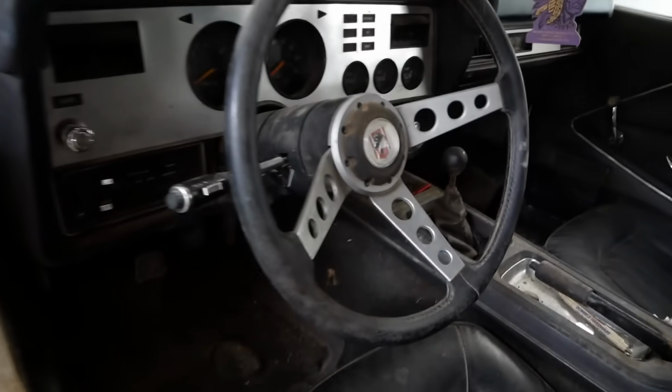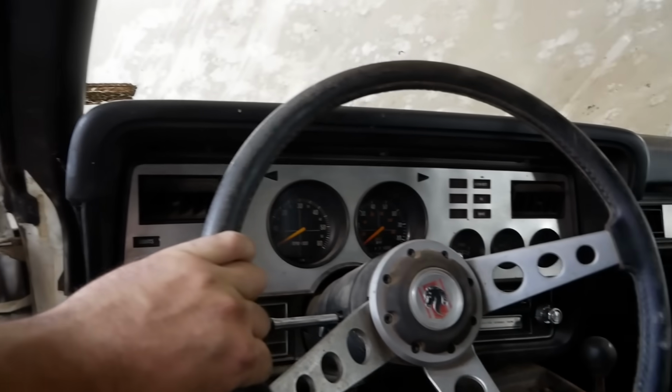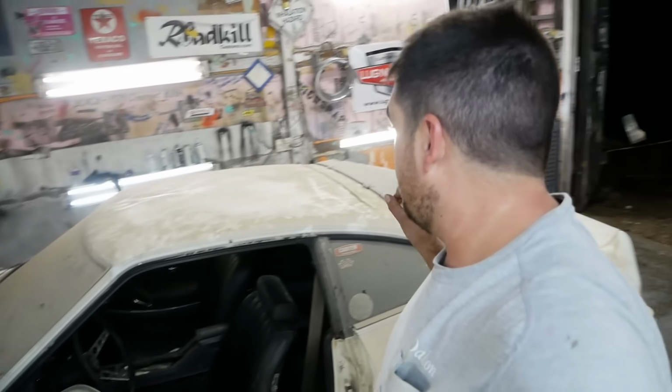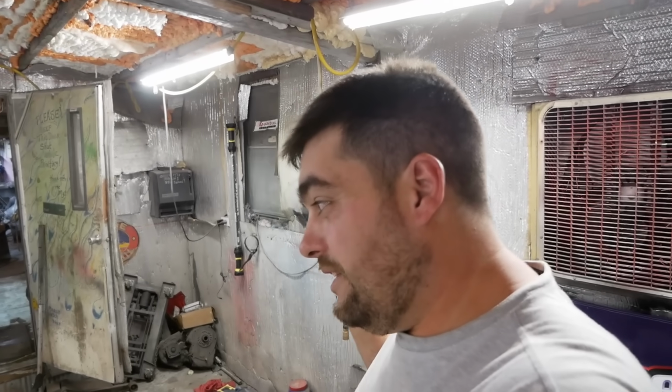Inside the car, we have a sport steering wheel with the Stallion on it. We have a brushed aluminum dashboard. What do we got here? Ooh, look at there, half dollar. You see how dusty this thing really is. Back seat's in fantastic condition. In fact, the whole car's in fantastic condition. I would actually hazard to guess that this might be the nicest original Mustang II I have ever seen in my life. But whether a car is nice or not doesn't really do us a damn bit of good if the engine won't turn over.